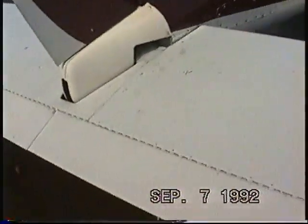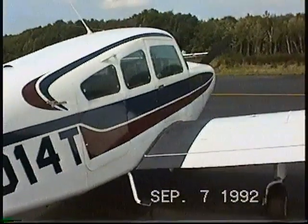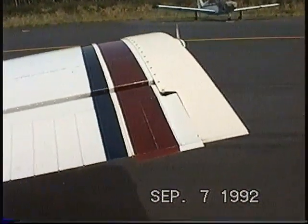The tail cone is new, installed 3 years ago. And the tires, all 3 of them, have been replaced in the last 2 years. This wingtip is brand new, installed a year ago. And as you can see, there are no cracks or any defects on the surfaces.